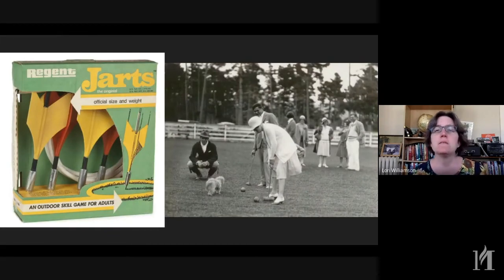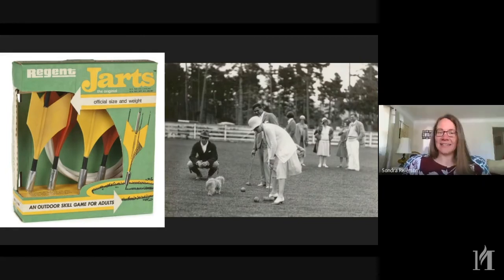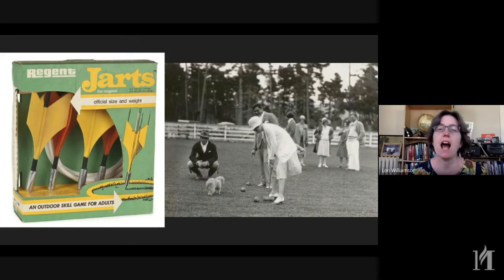Oh, lawn games. This is my favorite outdoor activity, lawn games, not jarts. Are those still illegal? Yeah, I hope they stay illegal because they're pretty terrifying. But these are in their original box, so circa 1970s and 80s. These in particular were retailed by the Target Corporation, which is another reason for us to have them. And then on the right is my outdoor favorite game of choice, croquet.